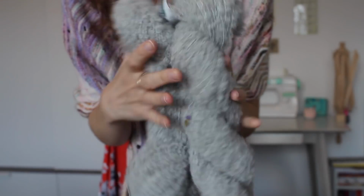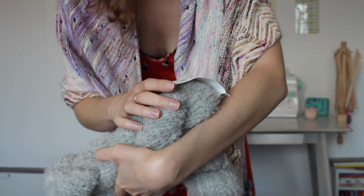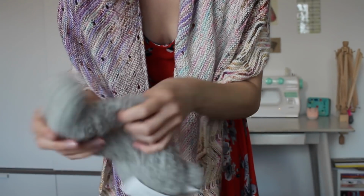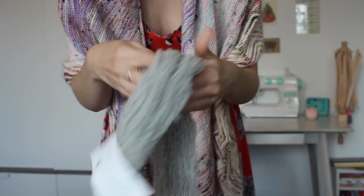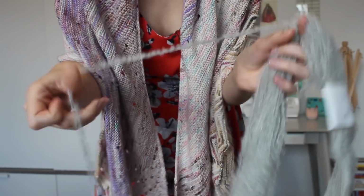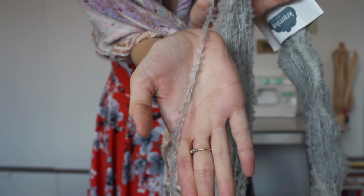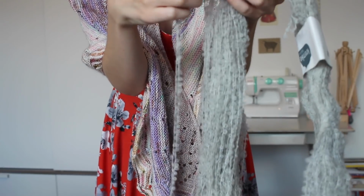There are no projects for this yarn on Ravelry, exactly zero. So yeah, it is 89% alpaca and 11% polyamide, which is basically nylon. And the reason for that is that basically the string that this is on is like the nylon holds it together, if you can kind of see that. So this stuff is crazy, right?